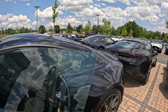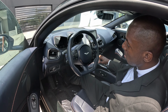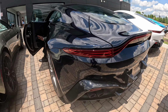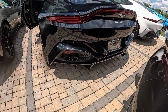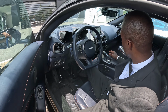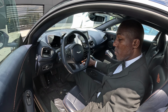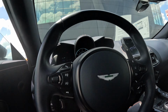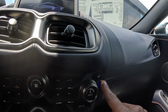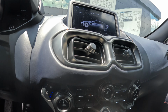I don't know if they can hear me all the way back there, but this one has the blue interior. Let's hear the growl. Take a look at this, guys. Touch feature here, I never noticed that. For the ventilated seats. Nice, nice, nice.